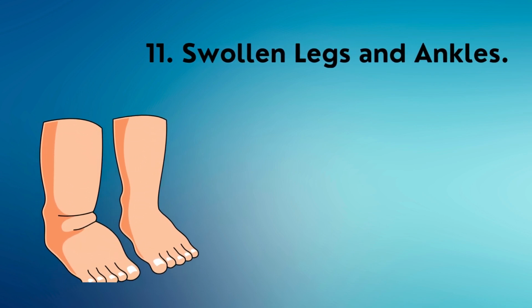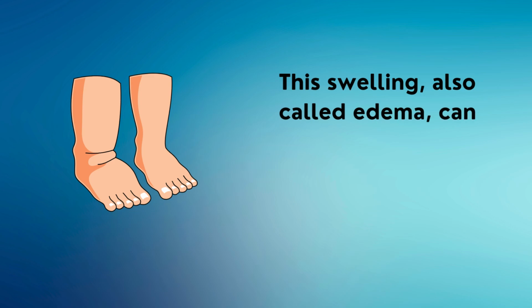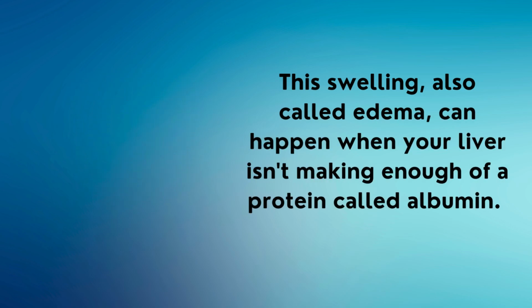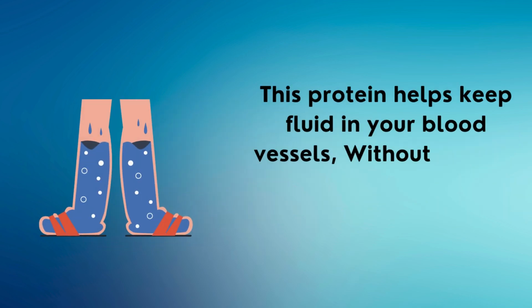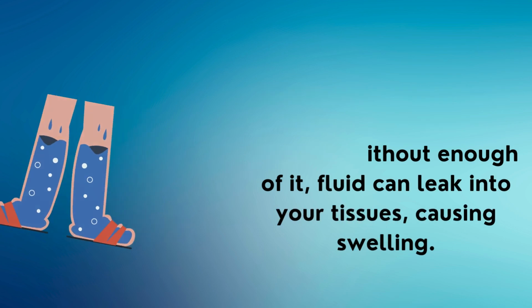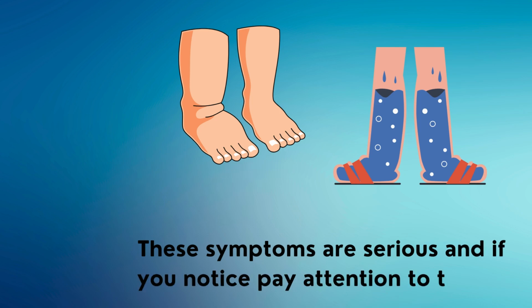11. Swollen legs and ankles. This swelling, also called edema, can happen when your liver isn't making enough of a protein called albumin. This protein helps keep fluid in your blood vessels. Without enough of it, fluid can leak into your tissues, causing swelling. These symptoms are serious, and if you notice them, pay attention to them.